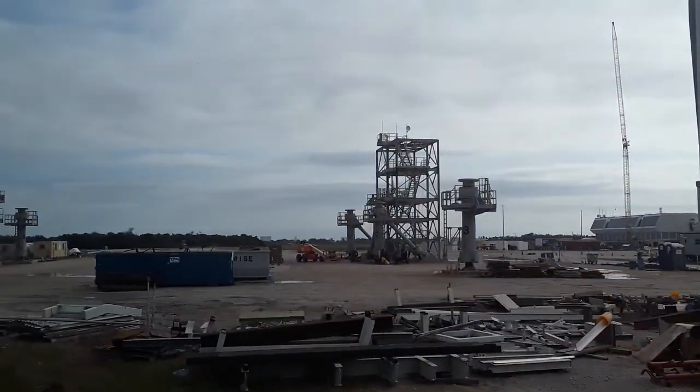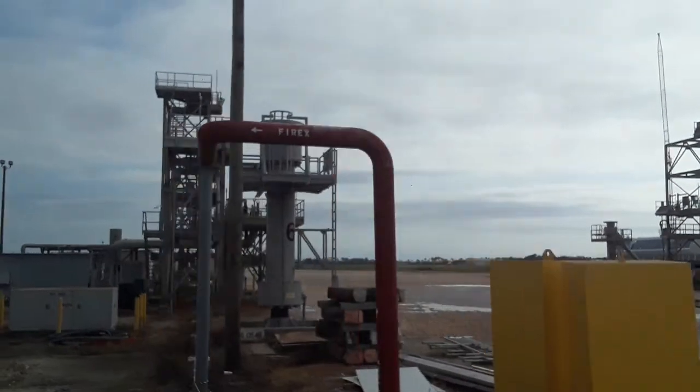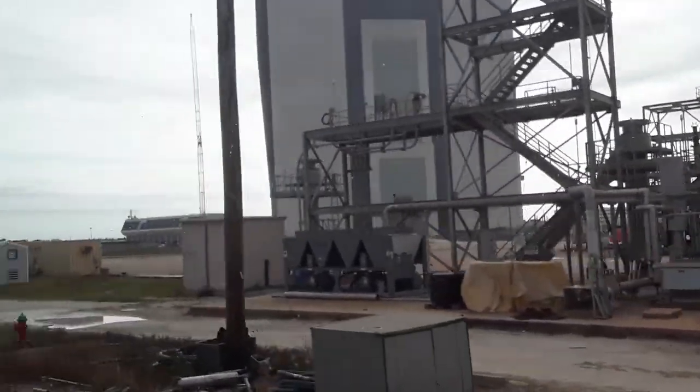So what does NASA do? They build everything 3.5 miles away. That's what they do. Yeah. And then they say, let's go launch a rocket, the most powerful rocket that ever launched.